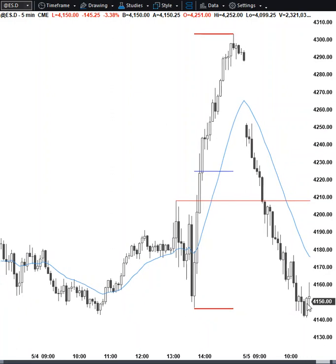Micro double bottom, I think a lot of bulls would definitely get out above that bar. A lot of bears would. Bulls may buy, use a tight stop, or use the stop measure, move down.